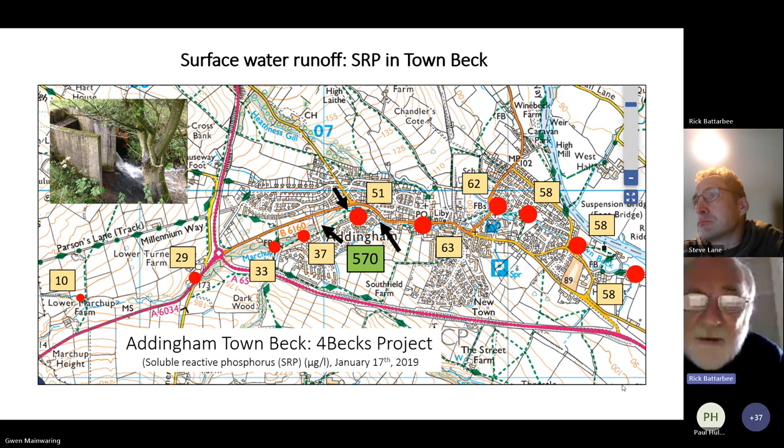But this is probably one of the most polluted becks in the whole of the world. Yet the water body it sits in has got high quality according to the Environment Agency water body data. So we do need to get back into the finer scale. And again, that's something that I think we can only do by bringing in local people and citizen scientists. Next one, please.